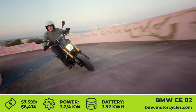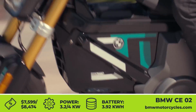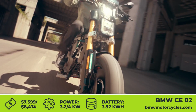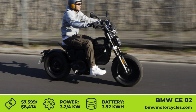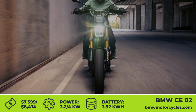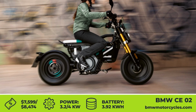The bike has the seat height of 29.5 inches, weighs 291 pounds, and is propelled by an air-cooled powertrain with 6 kilowatts of output. This powertrain can put out 11 kilowatts and 40.57 pound-feet in its peak, letting you reach speeds up to 59 miles per hour. The motor is being juiced by a two-piece set of 48-volt batteries. With 3.92 kilowatt-hours of battery capacity, you can cover up to 55 miles between charges.